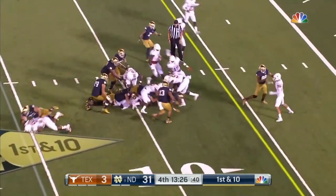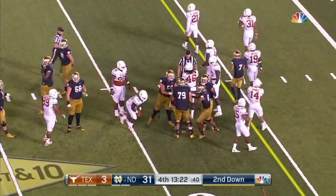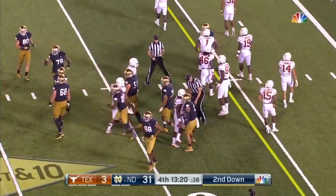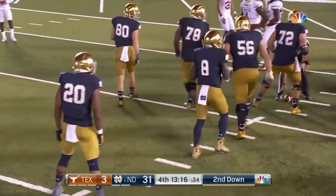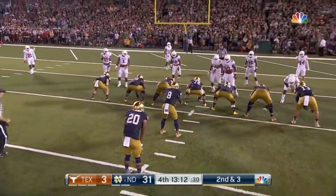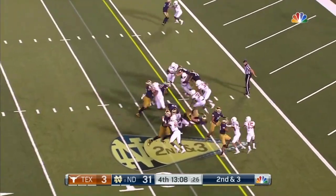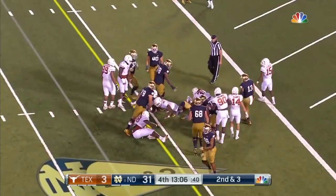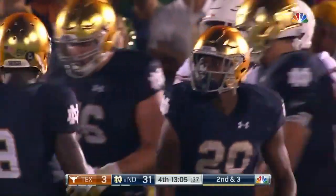Prosise getting more good yardage. Malik Jefferson, the freshman linebacker for Texas, makes the stop. Prosise now with 92 yards on the ground. That's just power football. 2 tight ends, balanced up front, pick a side, check your run one way or the other, and go straight ahead. This is just good old-fashioned pound the ball. Texas just does not have any answers for Harry Hiestand's offensive line.